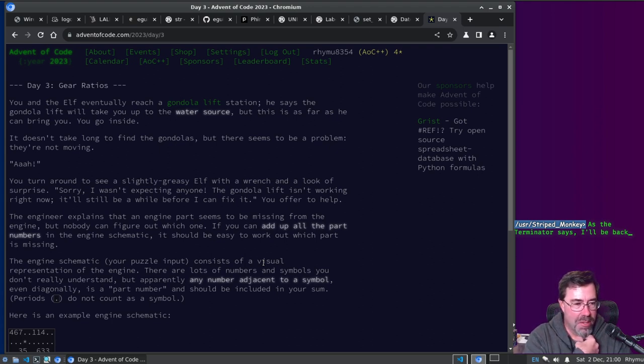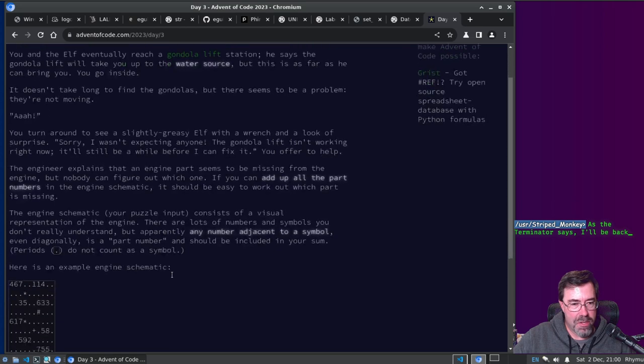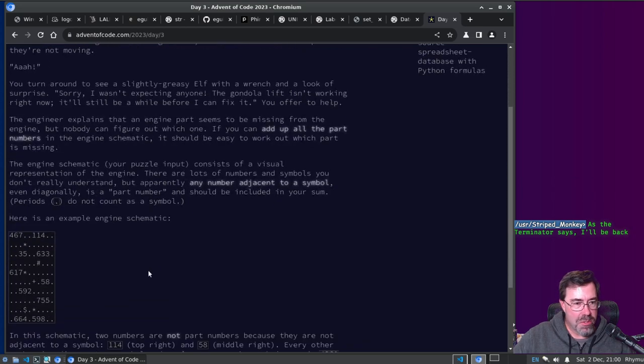You offer to help. The engineer explains that an engine part seems to be missing from the engine, but nobody can figure out which one. If you can add up all the part numbers in the engine schematic, it should be easy to work out which part is missing. The engine schematic, your puzzle input, consists of a visual representation of the engine. There are lots of numbers and symbols you don't really understand, but apparently any number adjacent to a symbol, even diagonally, is a part number and should be included in your sum. Periods do not count as a symbol. Here is an example of an engine schematic.